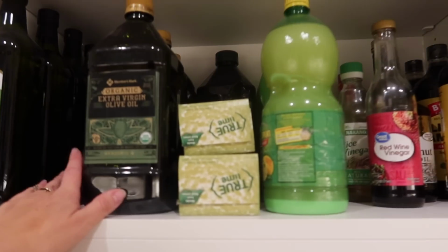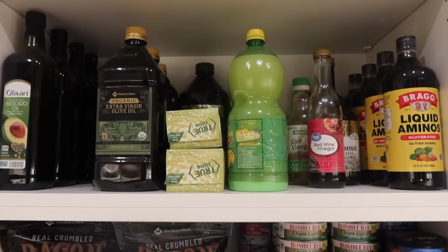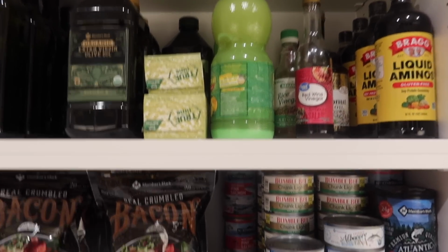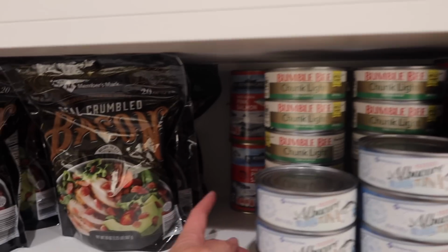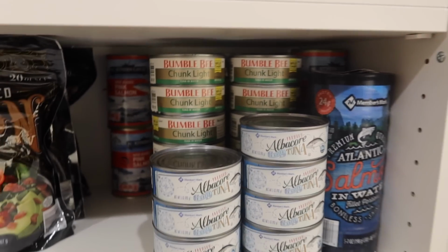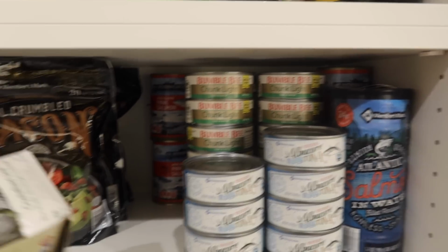I'm always adjusting and readjusting how fast we go through things. And if you're like us, you'll know that sometimes seasons change and you don't care for things as much, or you get tired of them. For instance, our fish, we have not eaten a lot of tuna or salmon for a long time. And so that's all kind of in this area. It's been in our basement, so we just kind of forgot about it, and nobody's really craved it, I guess.